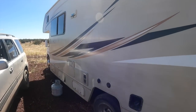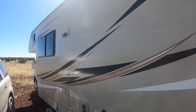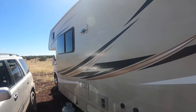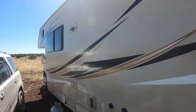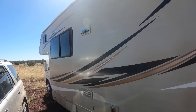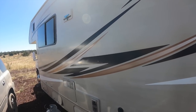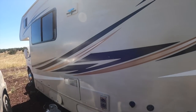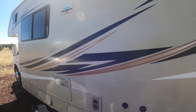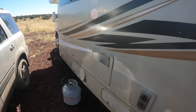And it does not have a slide out. I did not want a slide out. I was open to the idea if I couldn't find what I wanted without one. Yeah, a slide is just another thing to break. And yes, it is nice. It gives you a little extra room, space when you're parked, but I feel like I don't need it because it's such an upgrade for me already.